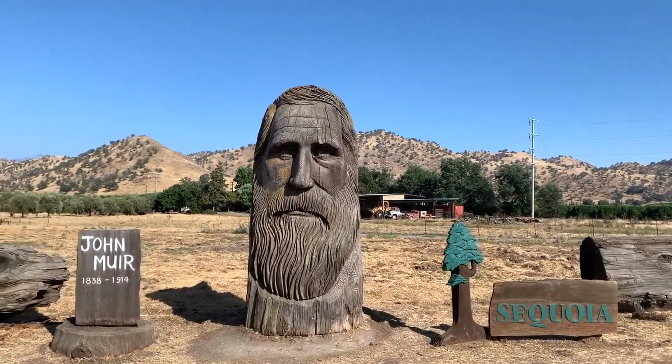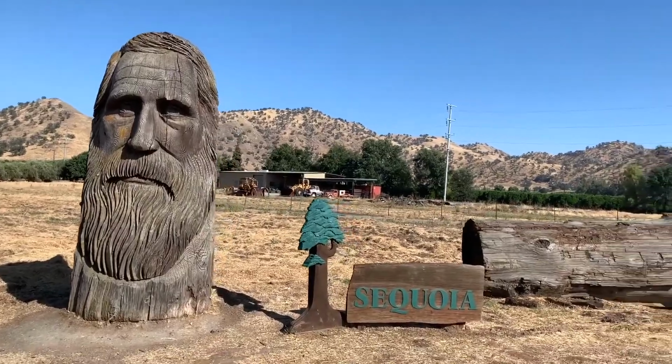So our last stop for today is this little roadside memorial to John Muir.